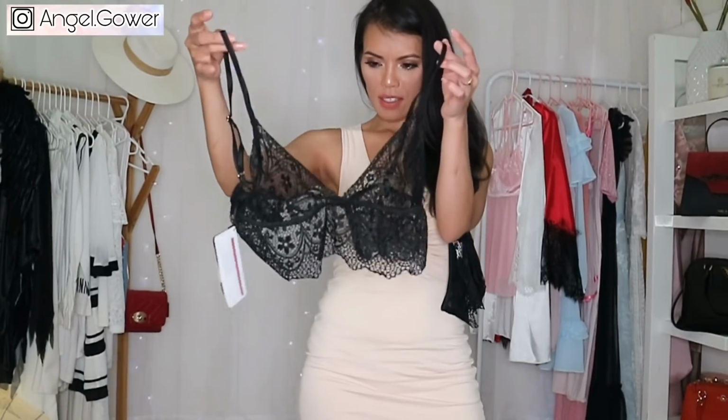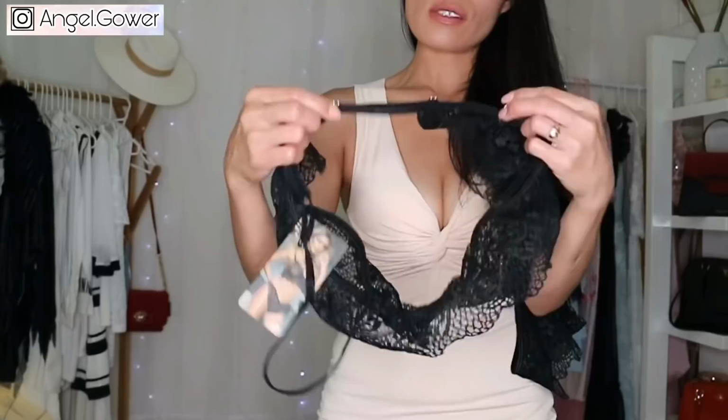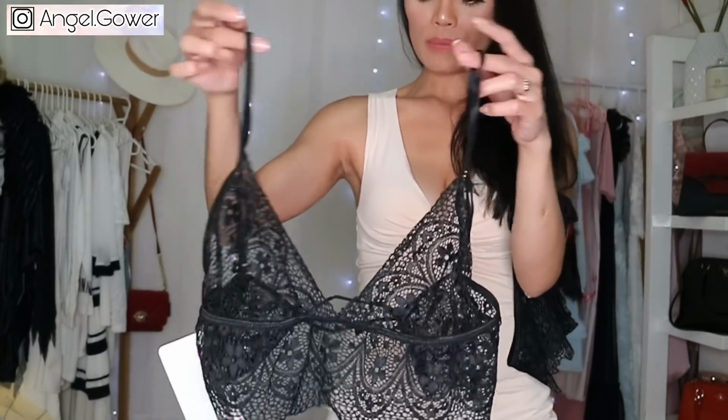Yeah, and it does look really big as well, but this one has its adjustment and this silver hardware, and it does look really big, you guys. I actually like this one. I like it.